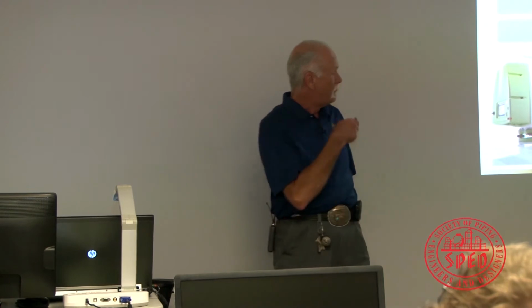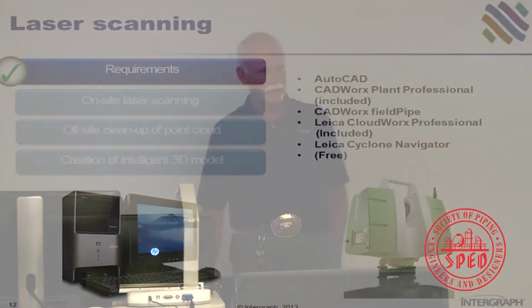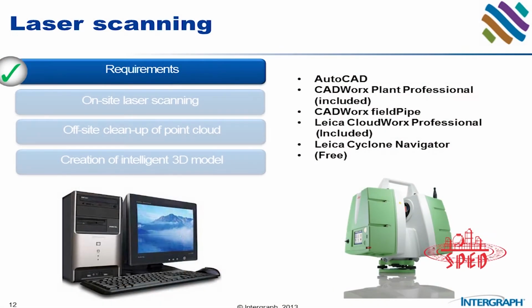Laser scanning, what are the requirements of that? About all you really need is somebody to go out there with a scanner machine, set that machine up in the coordinates, push a button, go sit down. Now it just takes a few minutes.